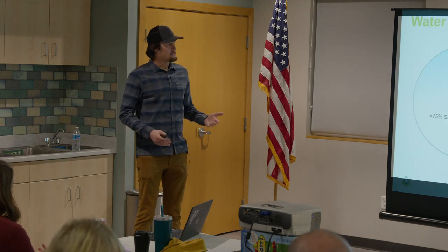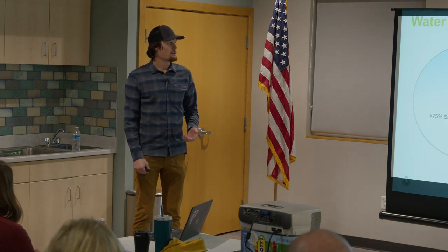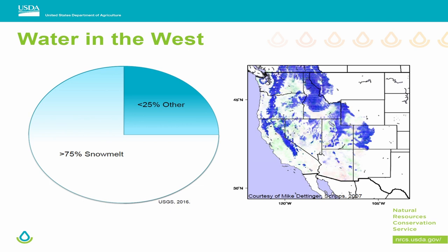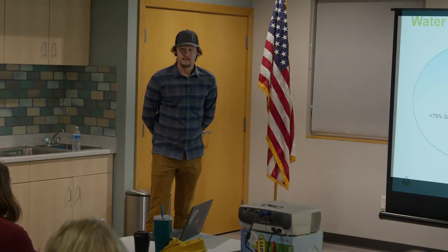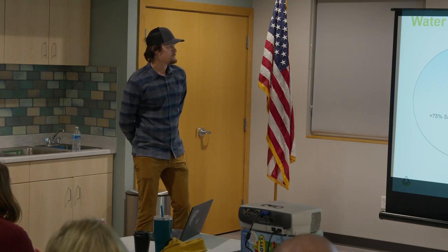So with that, it should come as no surprise that a majority of the runoff that we get in our streams and that fills our reservoirs and canals comes from snowmelt. In fact, a number of studies have identified that about 75% of our runoff comes from snowmelt. And over here on the map, you'll see all these blue highlighted areas, and those are areas that are dominated by snowmelt runoff for water supply. That includes a majority of Idaho and most of the area up here as well.